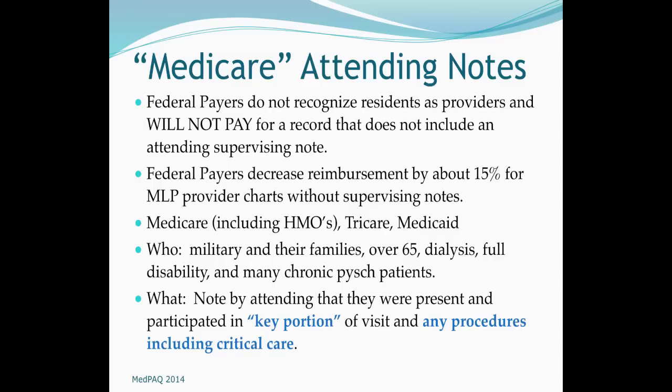Actually, our next billing and coding pearl is going to be about ultrasound notes. It is. I can hardly wait. So stay tuned. That's pretty much it.